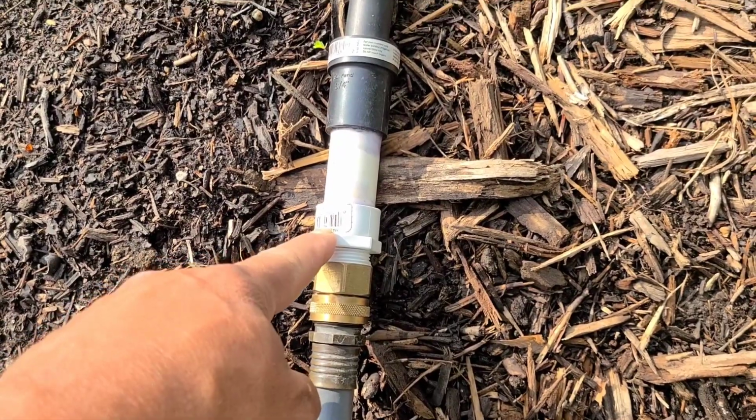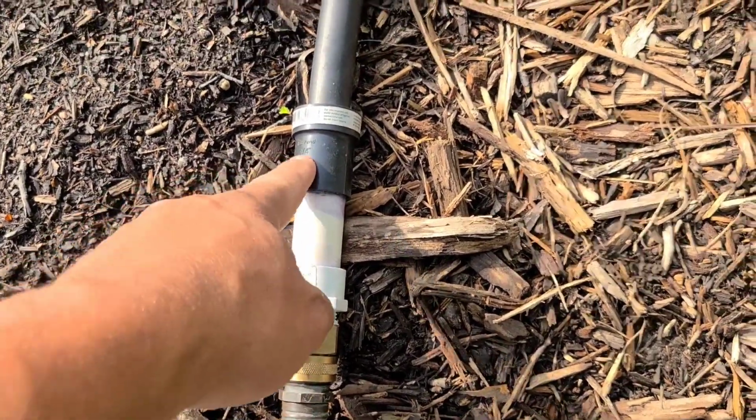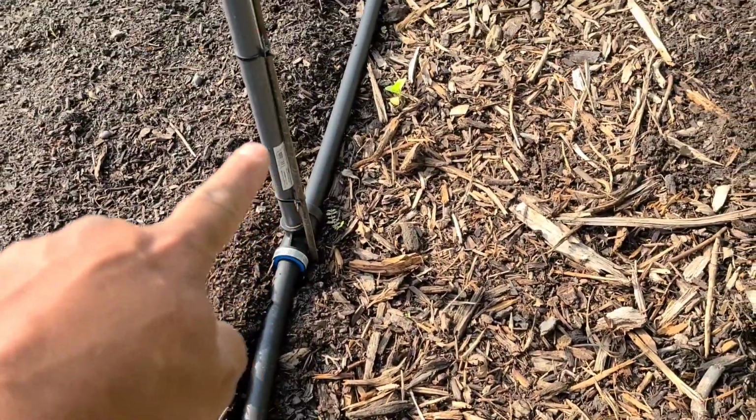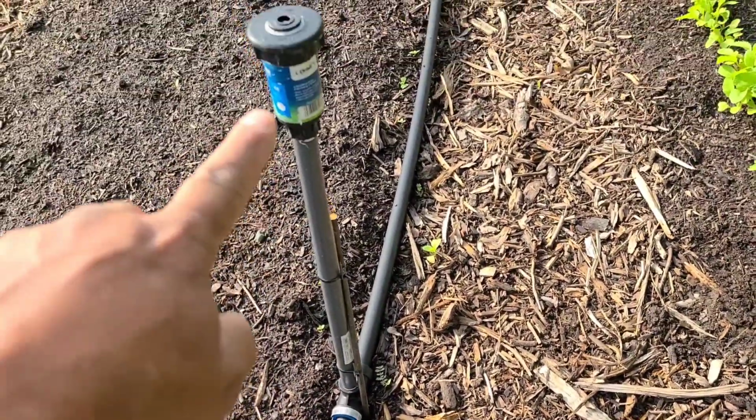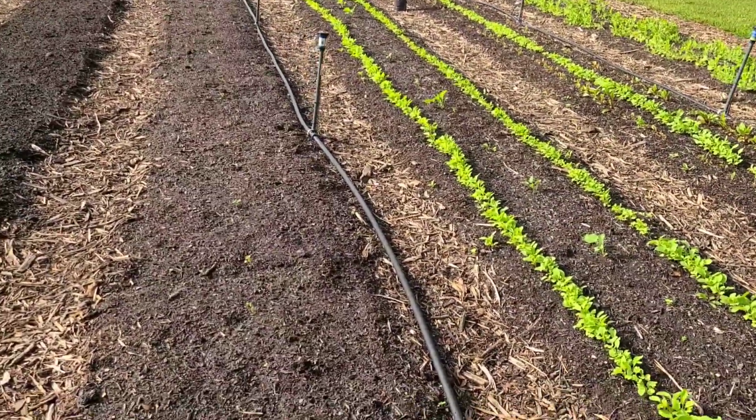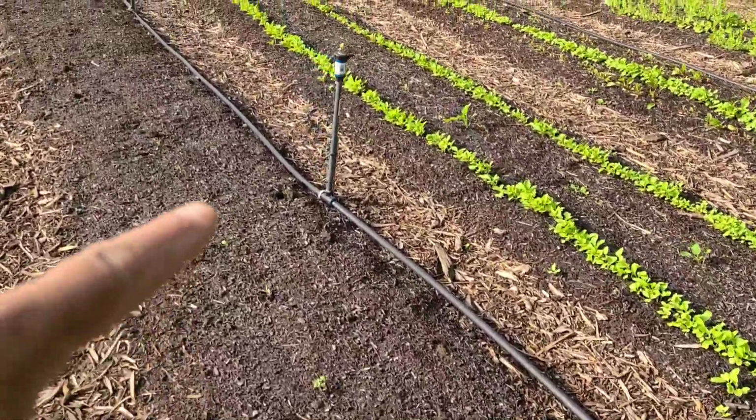There is the thread adapter, the piece of PVC, that collar, the blue lock, and the irrigation. There's the post. You can see it in the ground, the riser, and the pop-up head. That's it, guys. That's exactly the whole system. I've got 10-foot spacing between these.